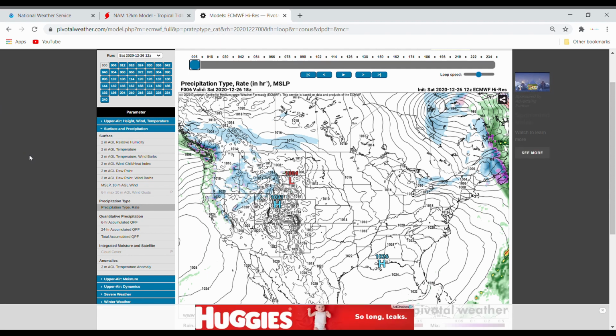Because there's a lot of things that we still have to figure out, a lot of X factors that could make a huge difference in the long run. So as we learn more information about this storm system, we'll get more in depth into that next storm system.